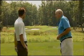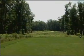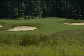What do we got waiting for us on this hole? This is our 3rd hole. It's a great par 3. Jack Frost has 4 sensational par 3s. We don't want to go over because it's going to be a tough up and down, so we'll aim for the middle of the green and go from there. Middle of green and make a putt.